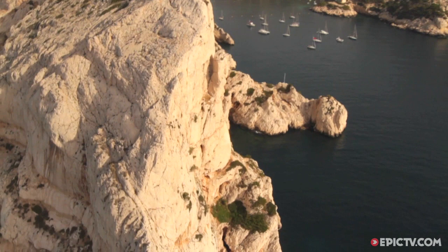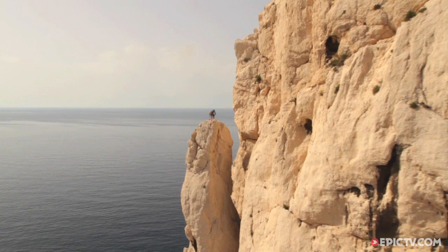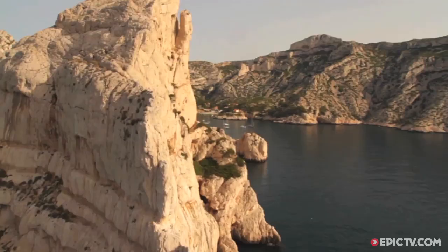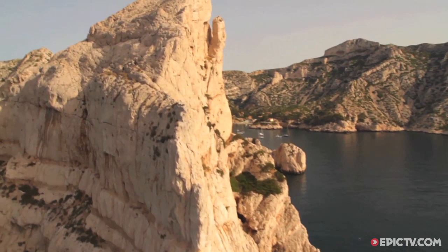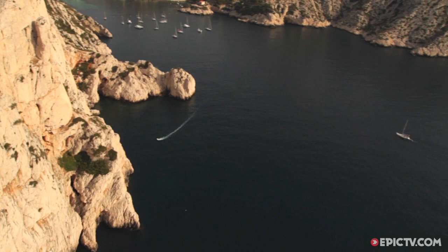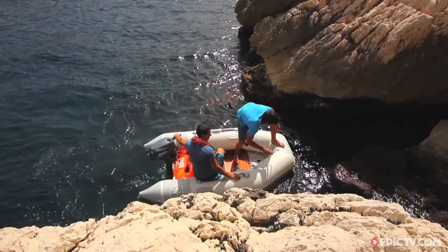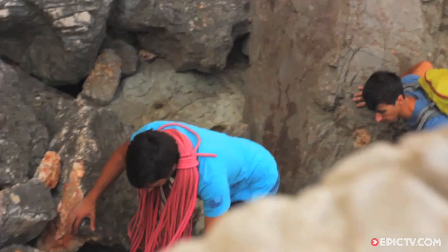The difficult part is supposed to be getting back from the top of the needle to the main cliff. You have to step up from the needle, and this is the hardest pitch rated in the guidebook, so we will see. Now we are arriving at the bottom of the cliff, and hopefully we will find a good spot for the annex, because we're gonna put it at the bottom waiting for us when we are climbing.